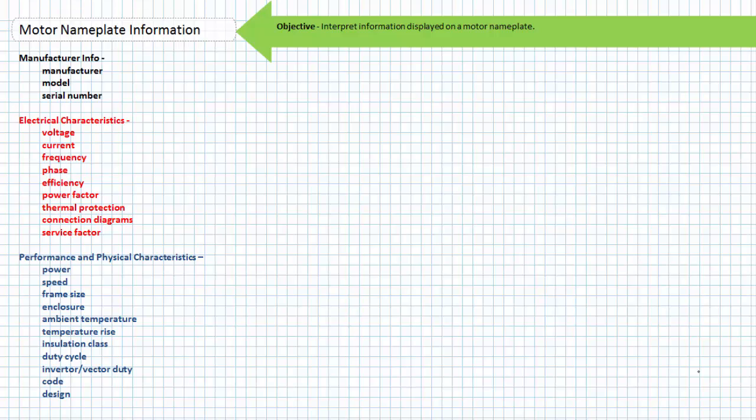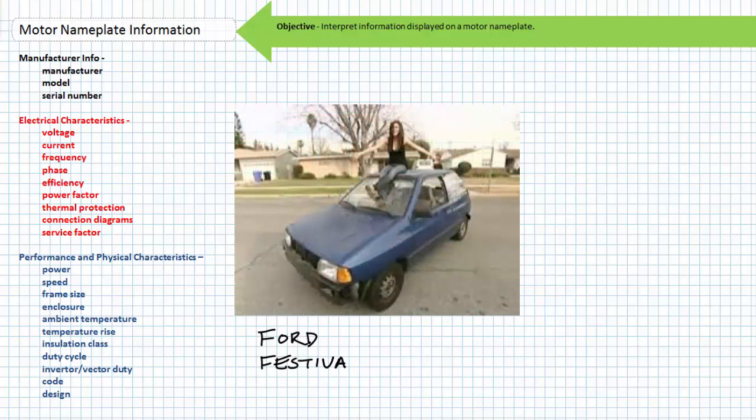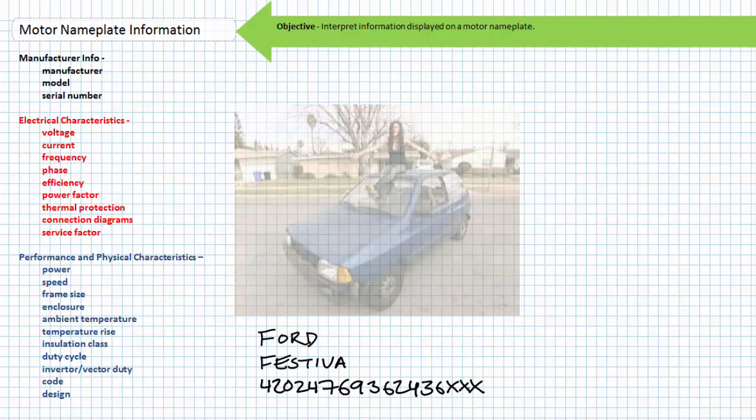The manufacturer, model, and serial number is like your lazy lab partner's lame ride. Ford made it, it's a Festiva, the only car to comfortably seat half a human being, and the VIN number is 420 247 69 36 24 36 XXX. Manufacturer, model, serial number. No wonder you regularly choose to walk to class regardless of the weather.